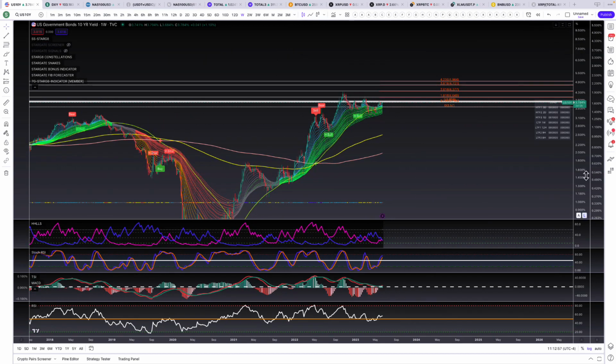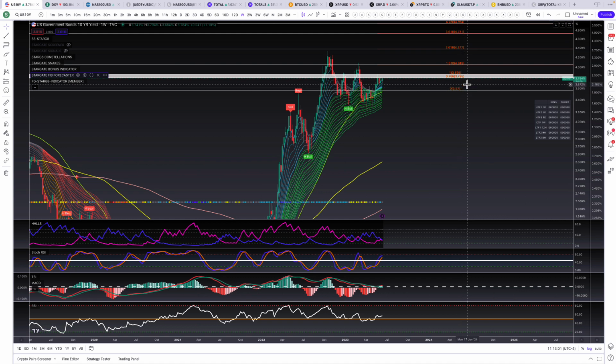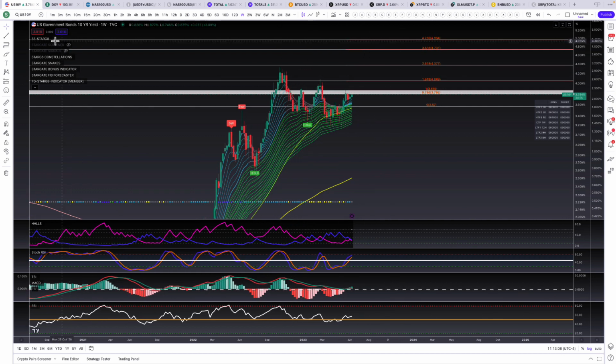Because we got the bond yields right now on the weekly chart pressing up to that 786, the hot zone. So we're at the hot zone with the 786 right now on the government bonds for the 10-year yield. And we want to see a rejection right here. We have the trend line coming down like this, tapping off of it many times. Rejection, rejection, rejection. Right now we're pressing up to it.